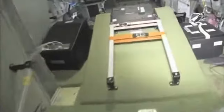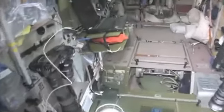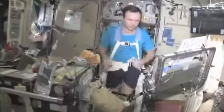Last but not least, in the service module, Zvezda, which means star. It's the heart of the space station. It's where we used to have the only place where we could create oxygen and live with the carbon dioxide removal system, as well as a place to eat and sleep. There's my crewmate, Yuri Lonchikov, exercising on the treadmill with vibration isolation system, the TVIS.